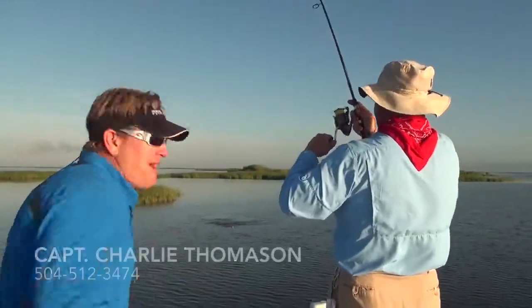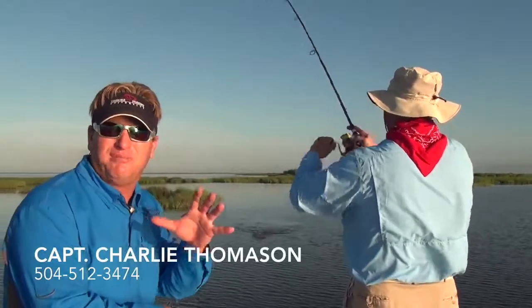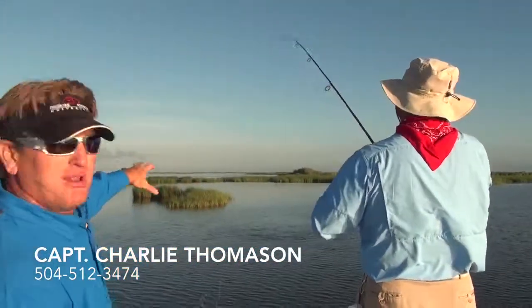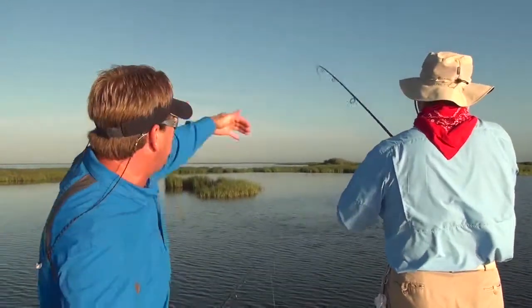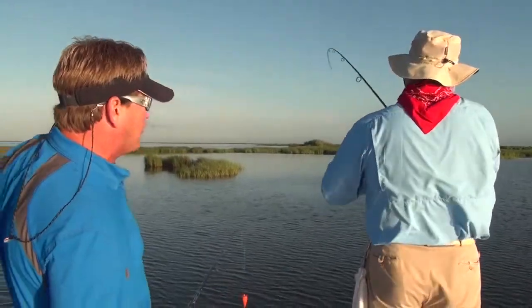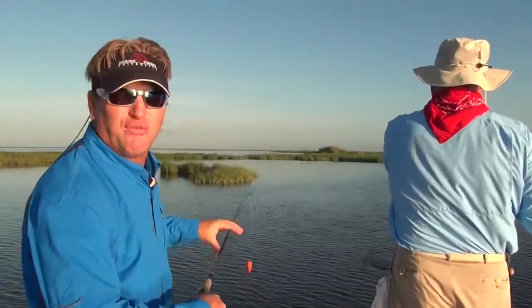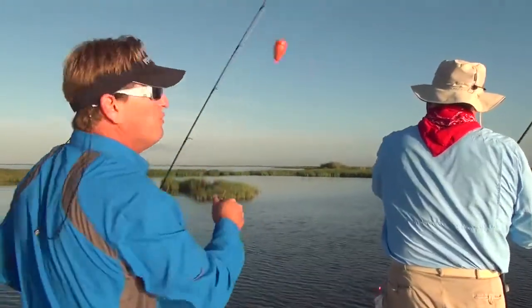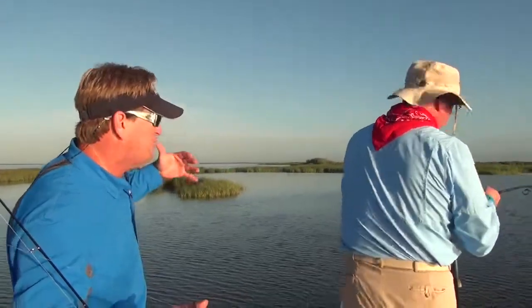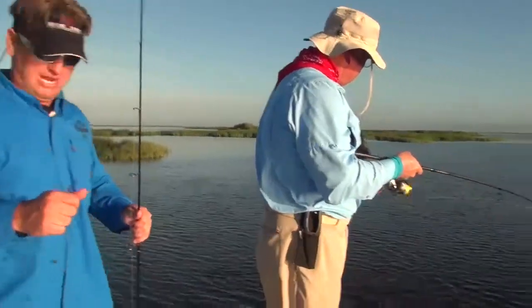Now, just another prime example, and this is the neat thing, y'all, when you come down to areas like this, Delacroix, Hopedale, anywhere along the Gulf Coast. You see it's a broken marsh. We've got an island here, and then a bay in here that's all full of grass. These reds are just going up and down along this grass, and we're picking them off. Remember, when you pop a cork, you want to leave it in the same spot. Pop, pop, because you're going to call the fish to you. Nice one, Pat.